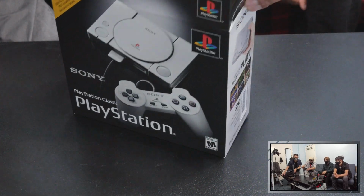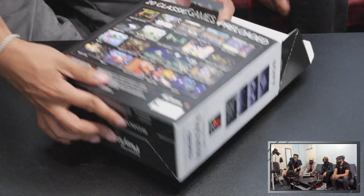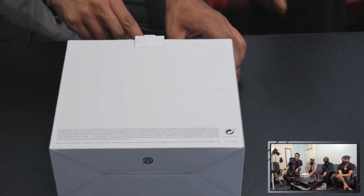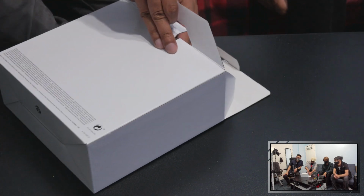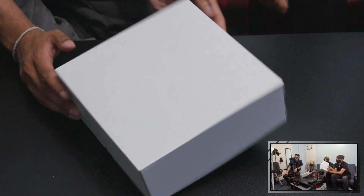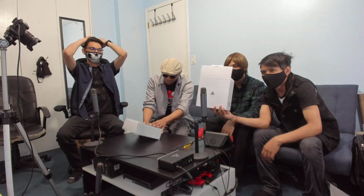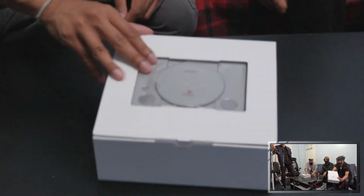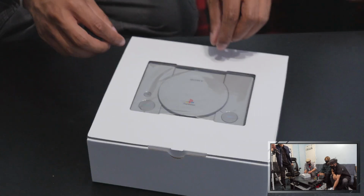But it's all right. It opened like that with the little flap thing there. That's cool. Let's pull this out. It's just a white box, a box within a box, and you get your guides and stuff in here. That's like another box. This is the actual system right here. It's a small system. It's smaller than the PS1.